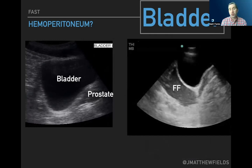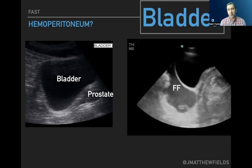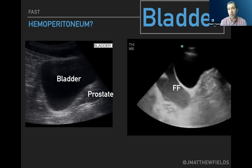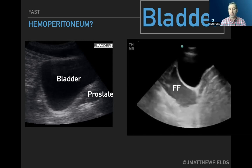One pitfall is if you try to scan the patient after a Foley's been placed and the bladder's decompressed, sometimes this can look like the bladder itself. So you got to be aware of that. If you see anything floating within the sac of fluid you're looking at, then that suggests that it could be free fluid, because the bladder shouldn't have anything floating in it. Whereas if you have hemoperitoneum, you'll have bowel floating.